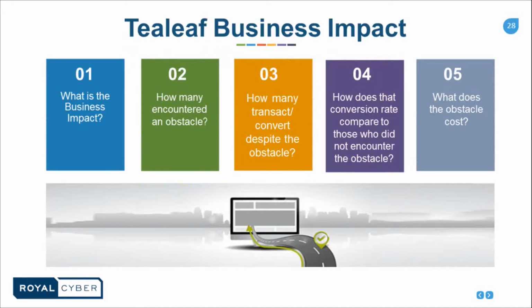Here's what the business impact would mean, as discussed in the previous slide. So first of all, what is the business impact? Business impact could have different parameters, but talking in terms of one example, it is how much dollar value is being lost because of a particular issue. Once we know that, we need to find out how many encountered an obstacle. So if there's a known issue which was discovered through Tealeaf, we need to find out how much of the traffic that came on that page encountered that obstacle.